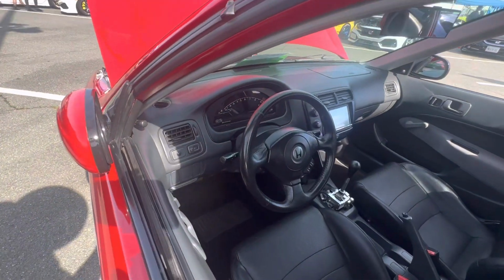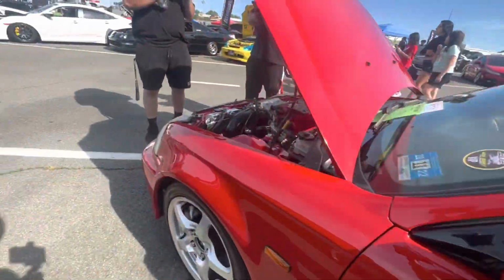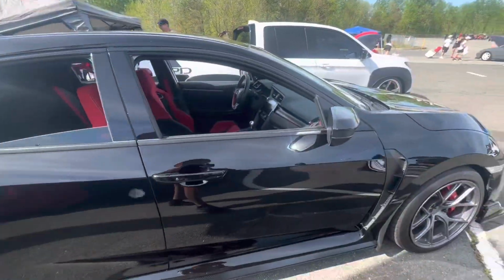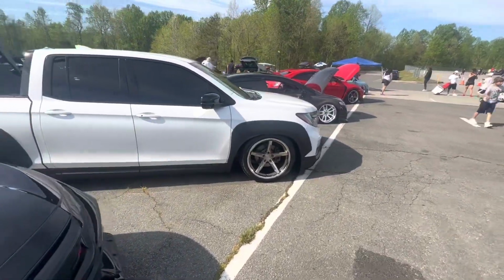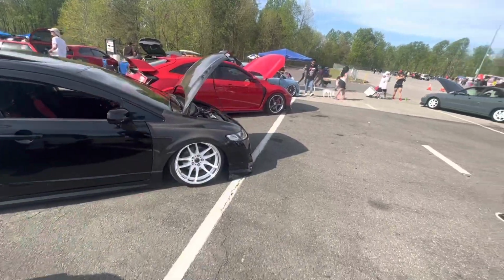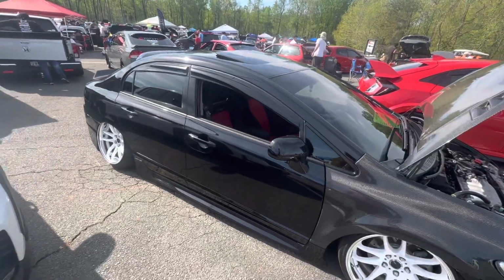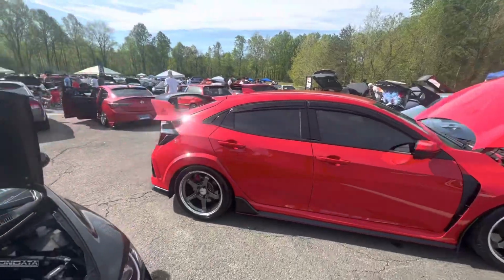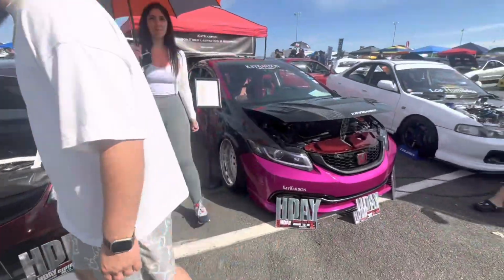Oh, S2K cluster. Oh, Type R over here. Type R is everywhere, man. Another Type R. Just Type R off the Type R, huh? Clean, they're all clean though. That doesn't make it automatically better. What do you mean?